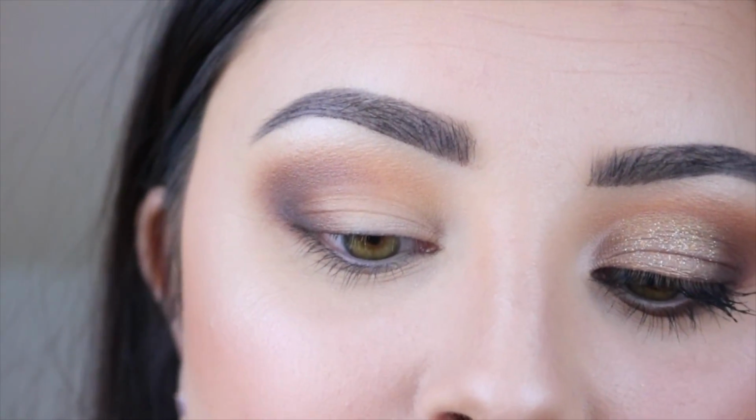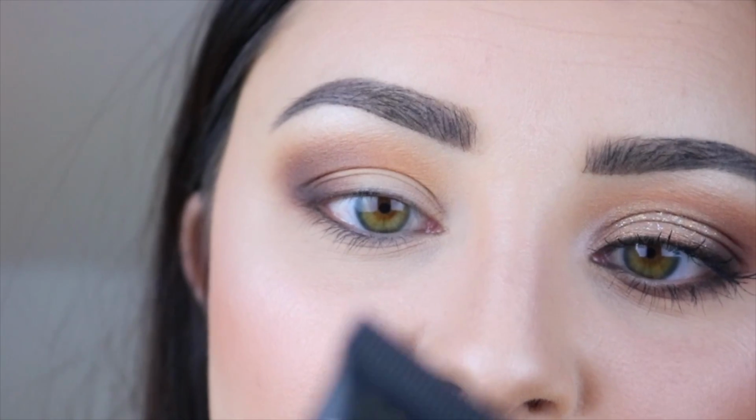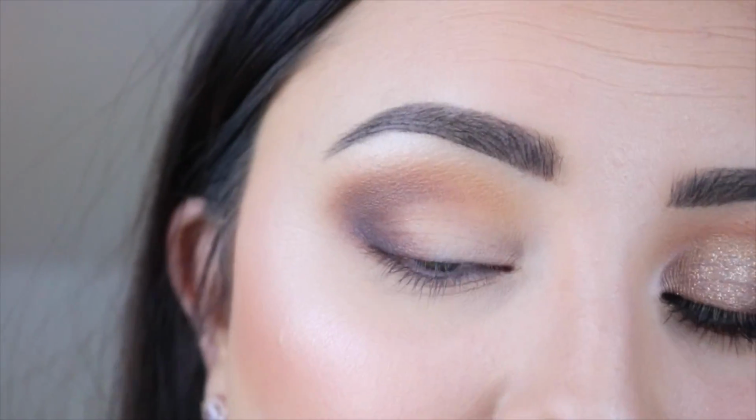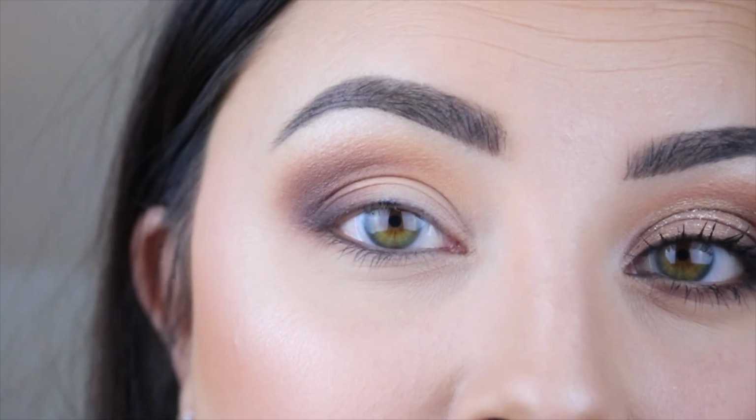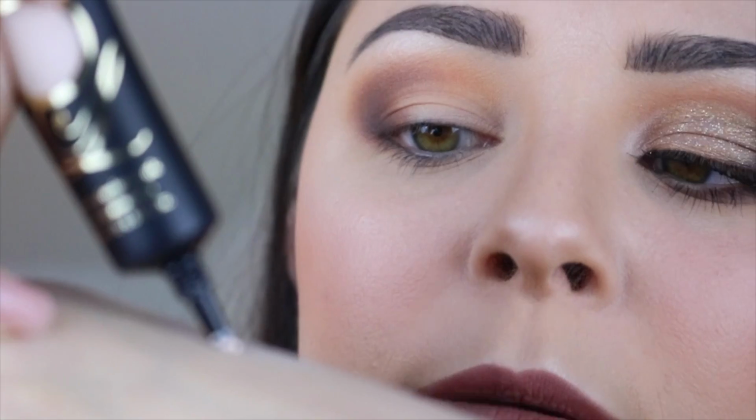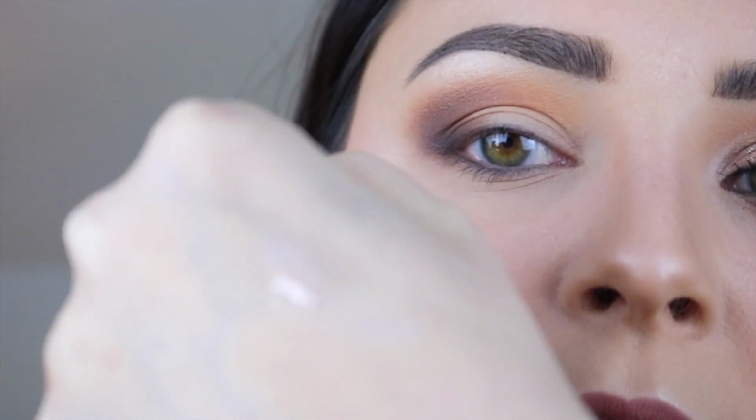To cut my crease, I'm using the P. Louise base in the shade Rumor 0.5. That's the shade I'm using to cut my crease. So what I will do is apply a little of this on the back of my hand, just like the smallest itty bitty amount. Like that, teeny tiny amount.